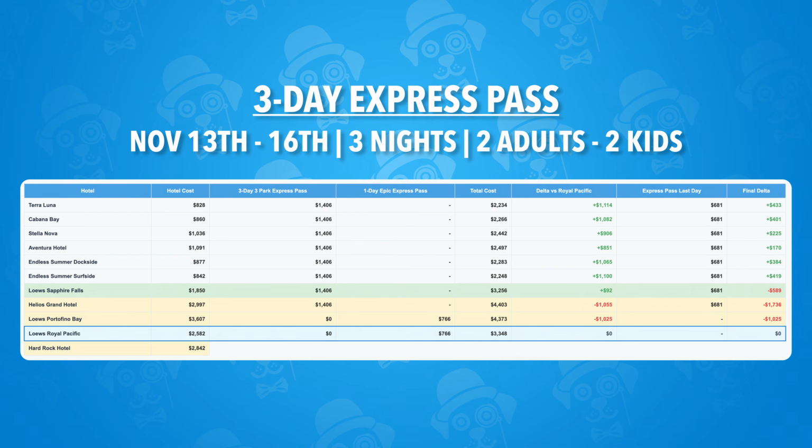And so now this is where I really think families are going to say, well, no, it's not worth it. If I know I'm going to buy the Express Pass for Epic, I'd rather just go with Terra Luna or Stella Nova.